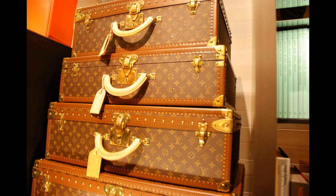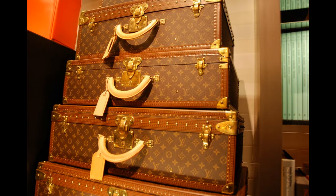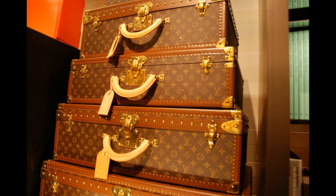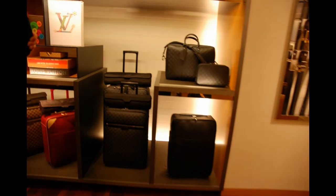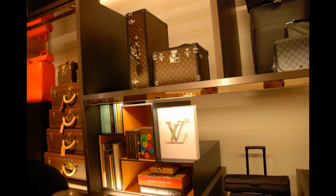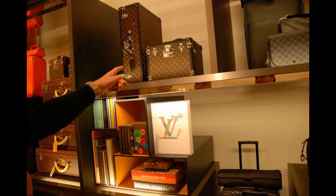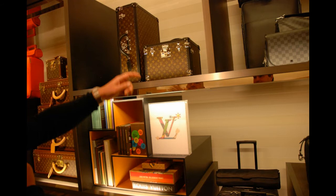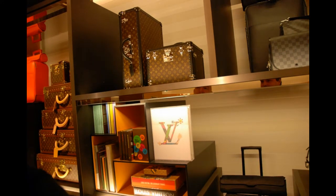There's some Elzas and a Biston in monogram. What a lovely color combination that monogram is. And we've also got some men's graphite there. Some lovely pieces. Oh, look at the monogram with the black trim. So this is a new combination, and it's got the silver hardware. What a cool combination that is there. And we'll just have a look here.